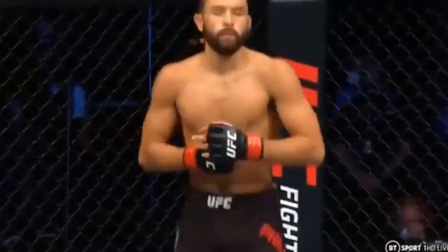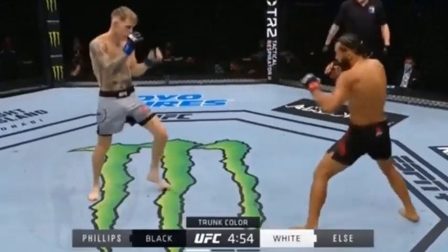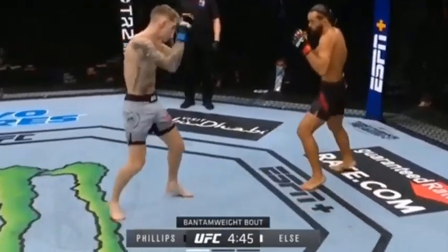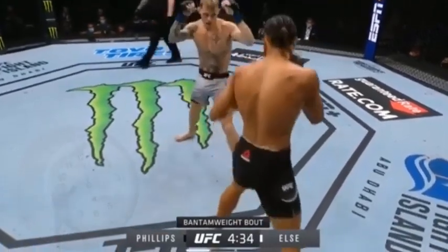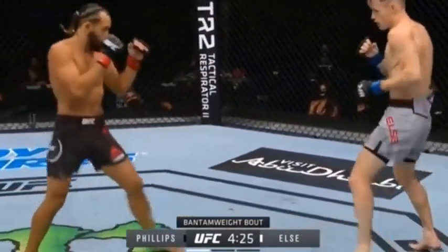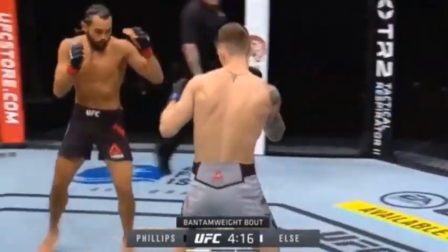Red De La Cruz and Kyler Phillips, minus 425, among the biggest favorites on the card. And it's worth noting that Cameron Els has really turned a corner in his career. Something has changed recently. He's shifted gears. Kyler Phillips is very, very slick. He's got good moves. He's all over the place. It could be a spinning hook kick one moment, then ground work. He's all over the place, in a good way.